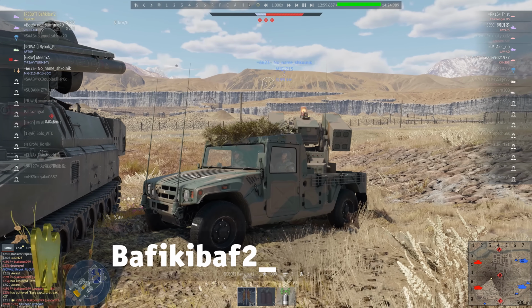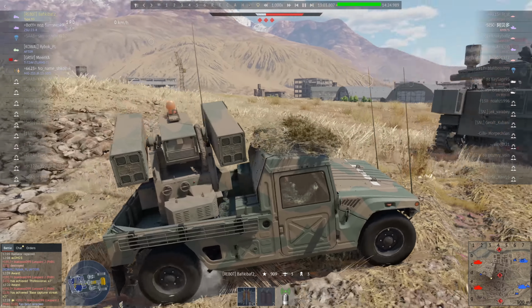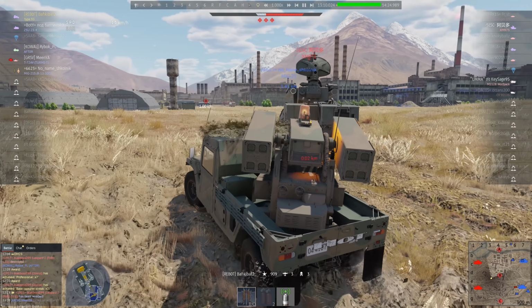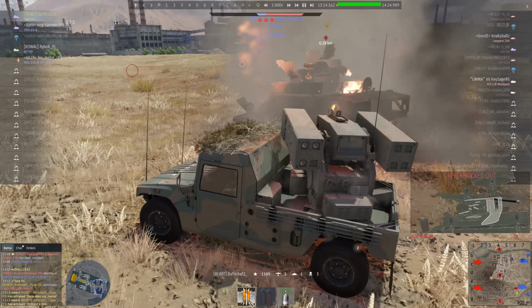Enemy air defense simply ignores Buffy Buff 2 here, and reasonably so. What can they do to it with their surface-to-air missiles? Well, here's what. Lock onto a nearby ally plane, quickly switch to the ground vehicle, and send it straight to the hangar.